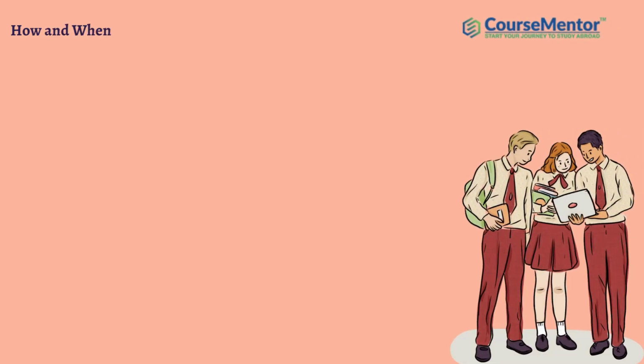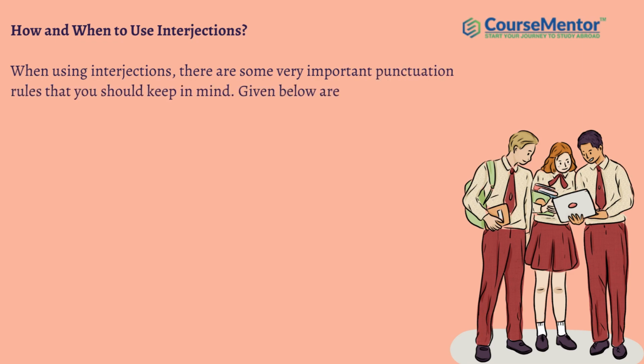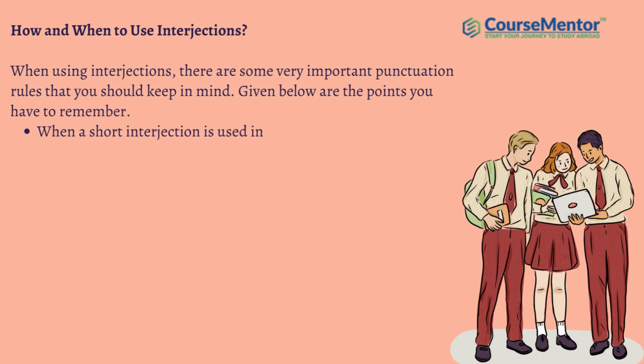How and when to use interjections. When using interjections, there are some very important punctuation rules that you should keep in mind. Given below are the points you have to remember. When a short interjection is used in the beginning of a sentence, it should be followed by a comma.